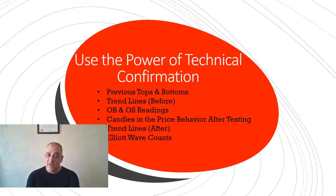Also, we have candles. Candles can be very helpful, but they do not help until the price starts moving away from the retracement level. So it's a late help. Once the price starts moving away, then we check the candles. Is this a strong candle? We have touched Fibonacci 61.8 and we started moving in the direction of the main trend.